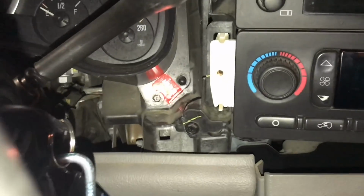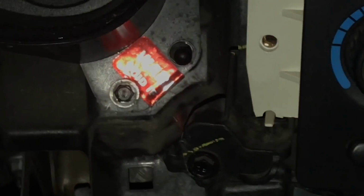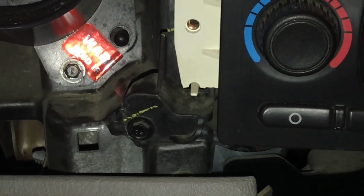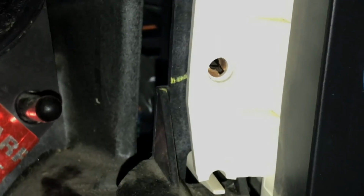But the biggest issue I have with this truck, when you start digging into everything, it is all theft recovery. Can you see that from there? No? Here, hold on. Yeah, see that? It says warranty void if removed. See all these yellow marks? I know it's shaky, I'm on my cell phone. Yellow marks everywhere.